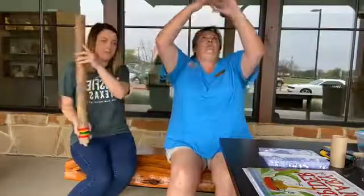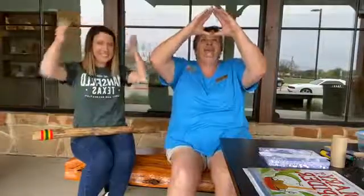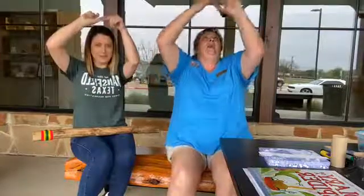The itsy bitsy spider went up the water spout. Down came the rain and washed the spider out. That's better. Out came the sun and dried up all the rain. And the itsy bitsy spider went up the spout again.